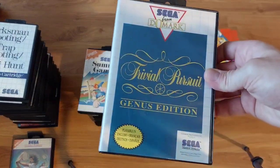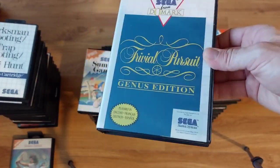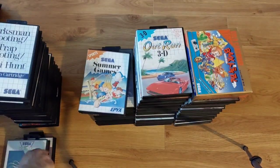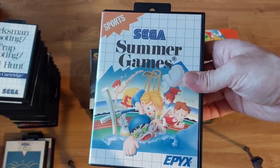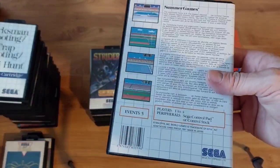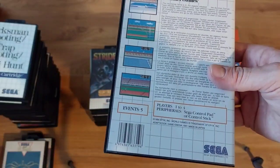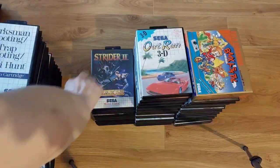This one I've had so many copies of this. I think, given how many bundles I got this in, this was practically free. Trivial Pursuit. Another sports one that's not the easiest to get. It's Summer Games. Yeah, it's surprising. You think all these sports games are so easy, but no, not necessarily all of them. 1991, that one.